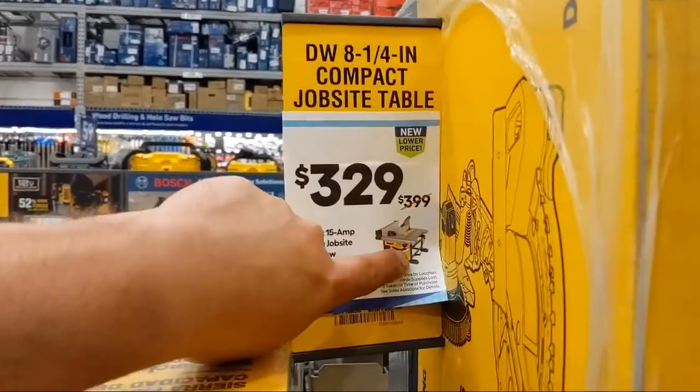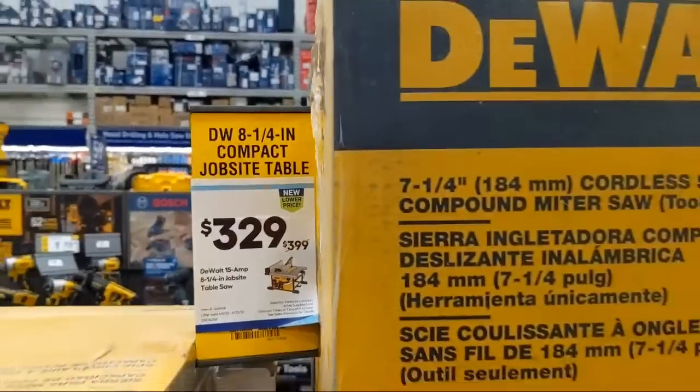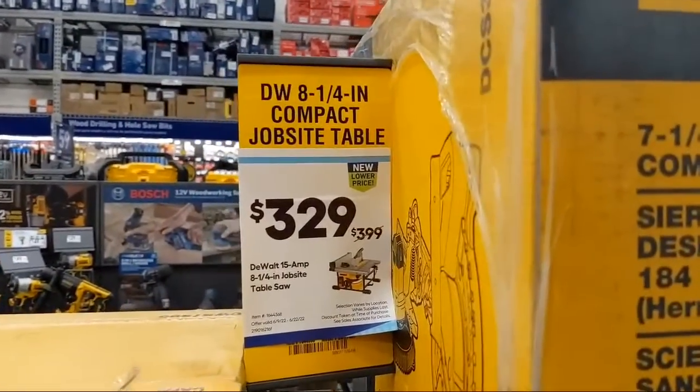Here it is. He's gonna love this because it's got that rack and pinion fence system. I can show you in a moment if you'd like to see it.